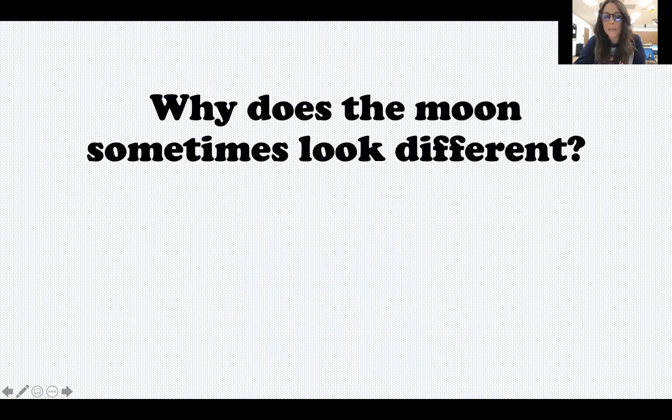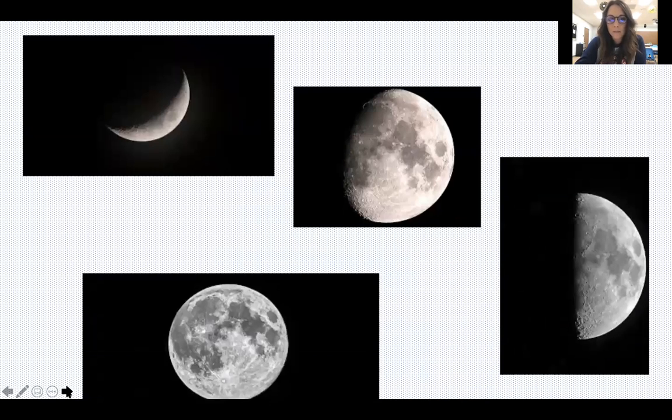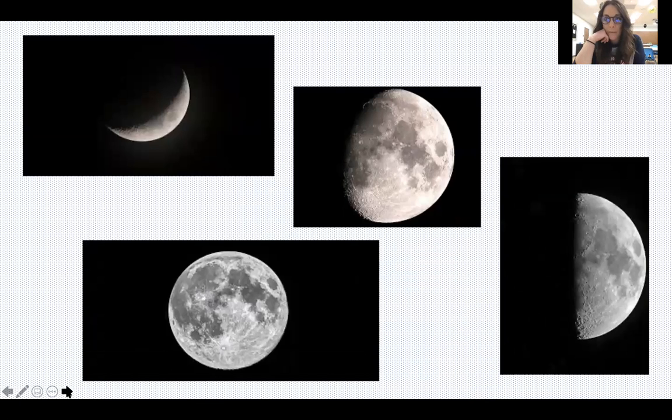So I want to know, why does the moon sometimes look different? Here are some different ways I have seen the moon look. Look at these pictures. Have you ever seen the moon look like any of these? I bet you have. So my question is, is the moon actually getting bigger and smaller? Or is something else happening to make it look like it's getting bigger and smaller? And the answer goes back to what I was telling you before. Because the moon orbits or circles around the earth.